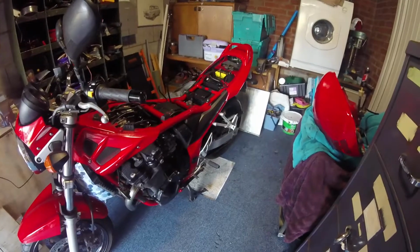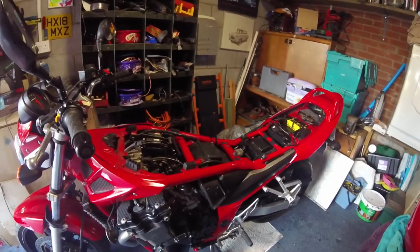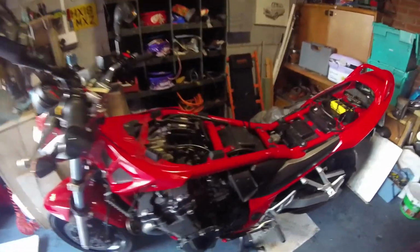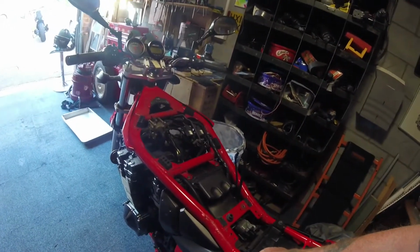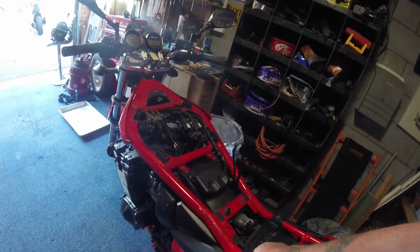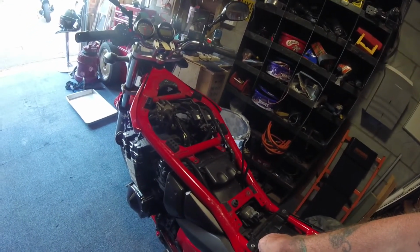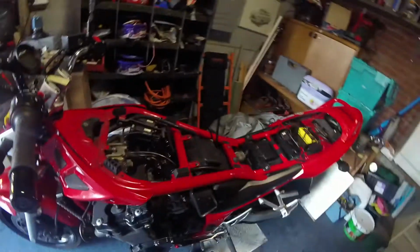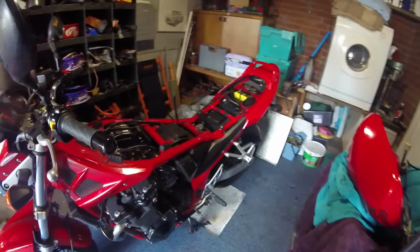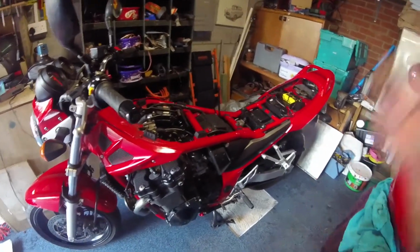I've had these carbs off before and cleaned the jets out, and with it standing too much, I think that's just one of them things. But I've got to eliminate what it could be. Like I say, I've had the carbs off before, so I'm going to whip them off again, clean out the float bowls, and have a look at the seating of the needle valves. Just check that they're cutting off fuel.